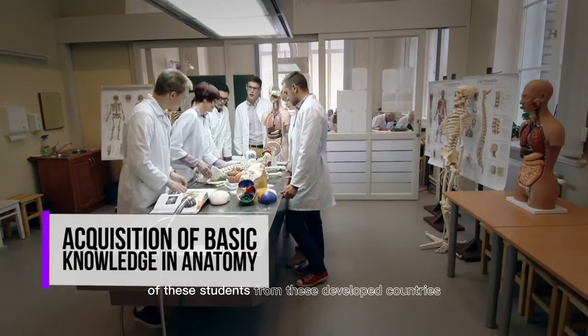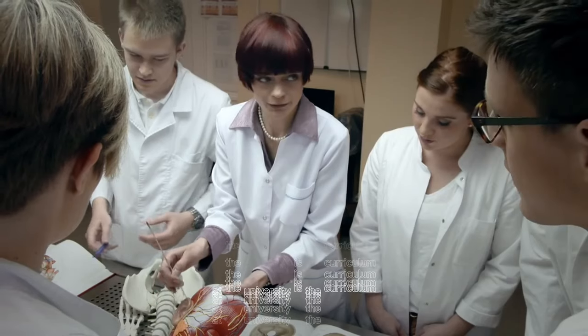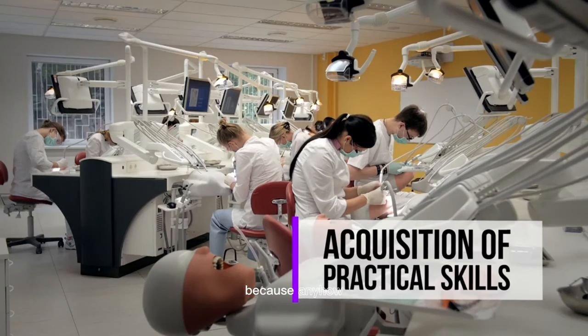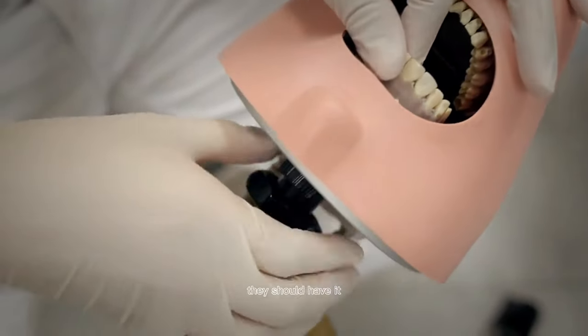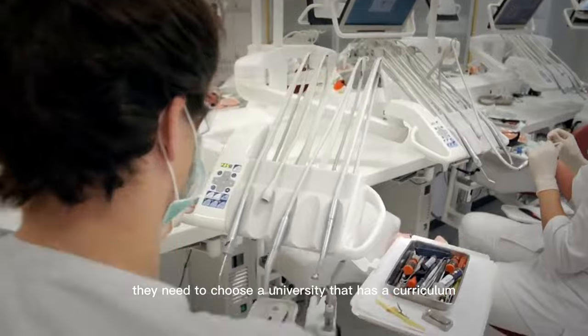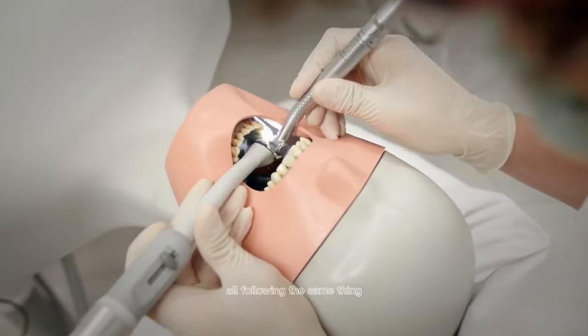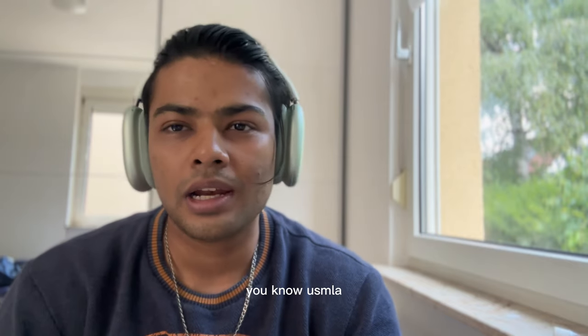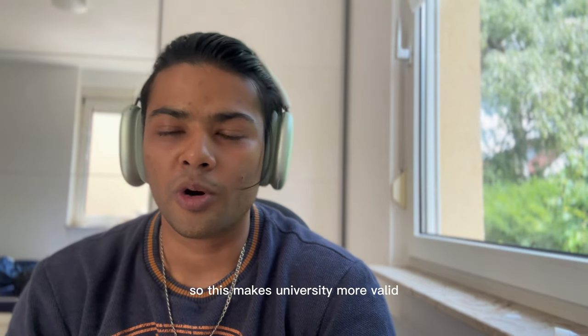If students from these developed countries are choosing this university, you can already understand how reputed the university and its curriculum are. Someone who wants to go back to their own country needs to choose a university with a curriculum quite similar to the place they will return to. Because of the accreditations, you will be able to appear for the USMLE exam, the UKMLE exam, and the screening exams for Germany, the FSP also. So this makes the university more valid.